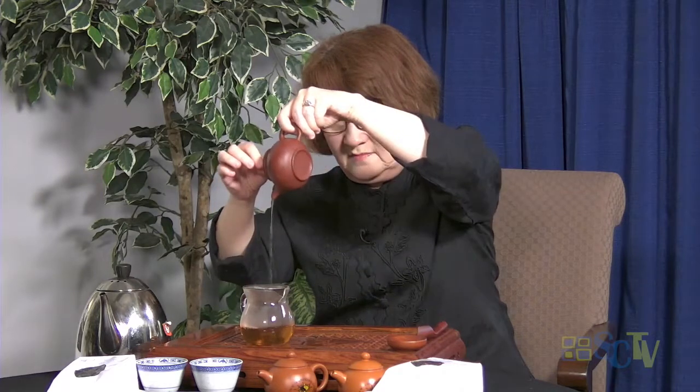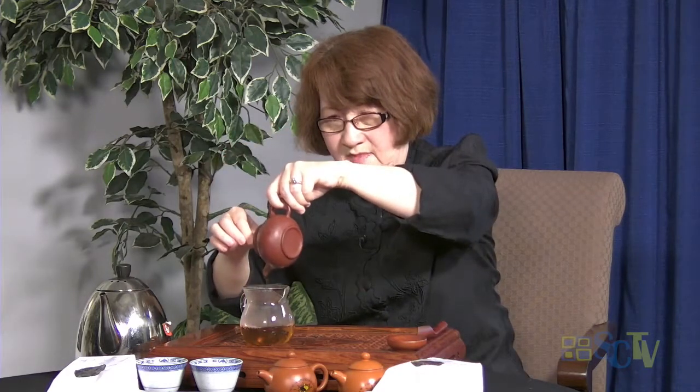Adding a little oxygenation to it. Would you care for some tea, Marion? Oh, yes. Look at this. Who's ever had tea like this before? I should have tea like this all the time.